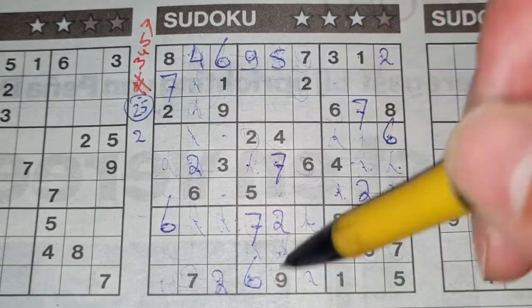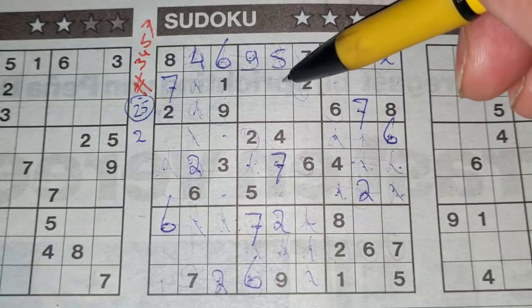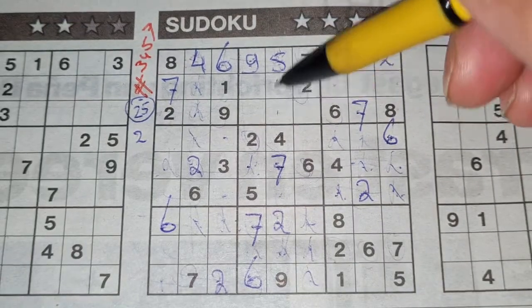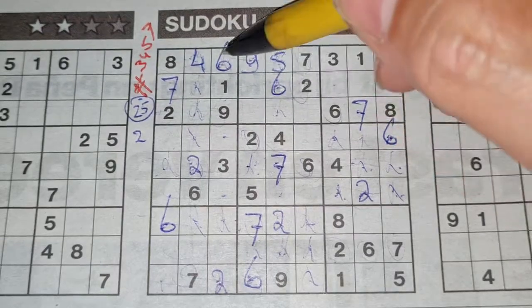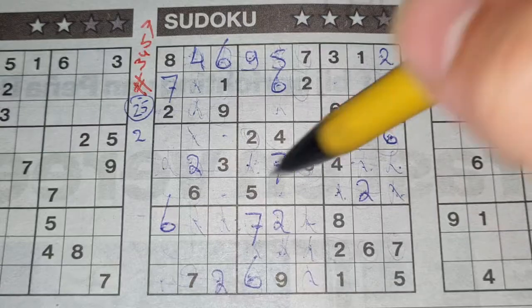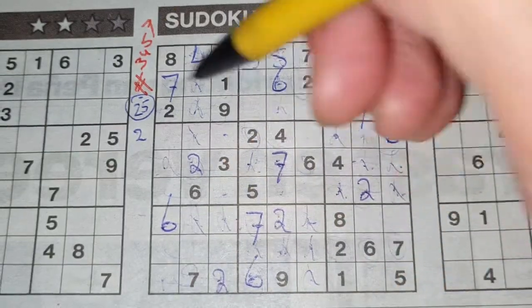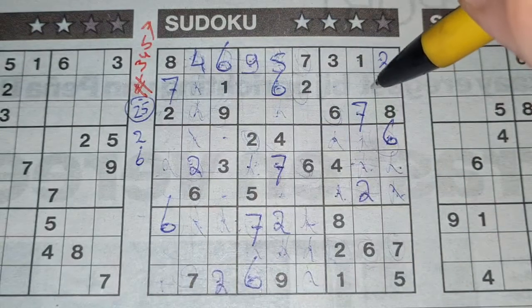6 in this column, 6 in that column. So the column between the middle column, the only 2 places for the 6 should be here or there. We see there 6, no 6 there, 6 should be here. And all the 6's are used. I can see digit number 2, number 6. Alright.